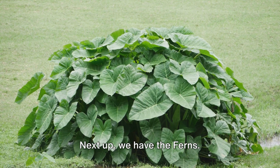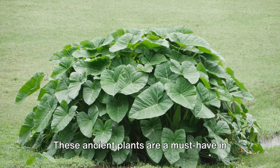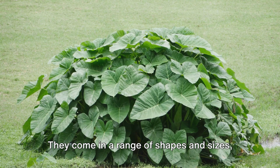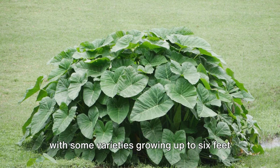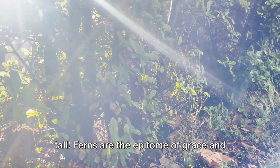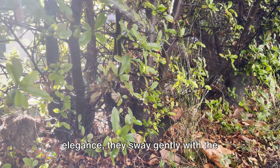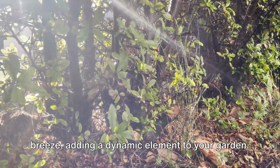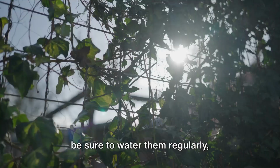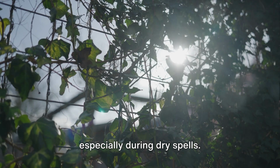Next up, we have the ferns. These ancient plants are a must-have in any shade garden thanks to their lush green foliage. They come in a range of shapes and sizes, with some varieties growing up to 6 feet tall. Ferns are the epitome of grace and elegance. They sway gently with the breeze, adding a dynamic element to your garden. They prefer damp, well-drained soil, so be sure to water them regularly, especially during dry spells.